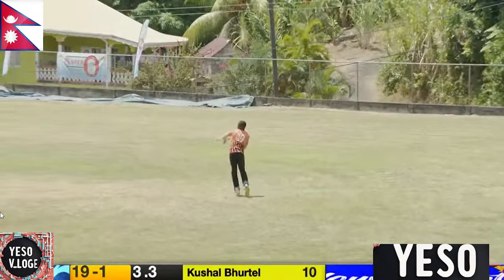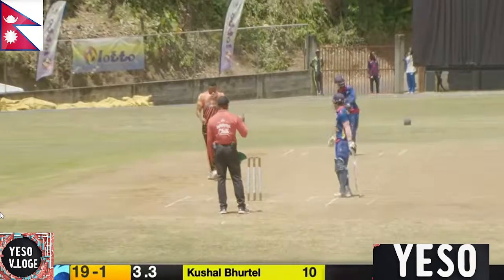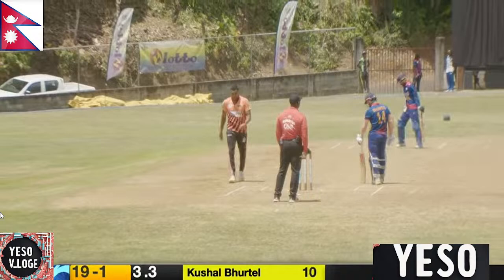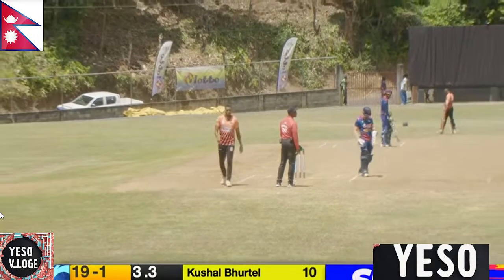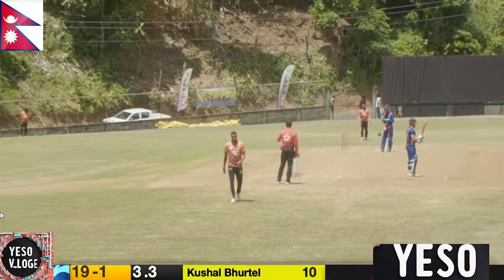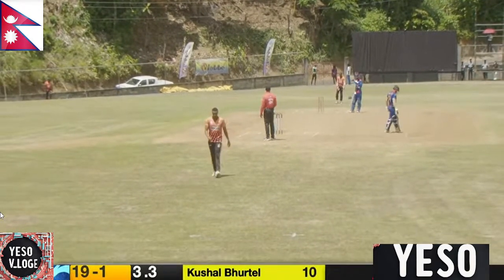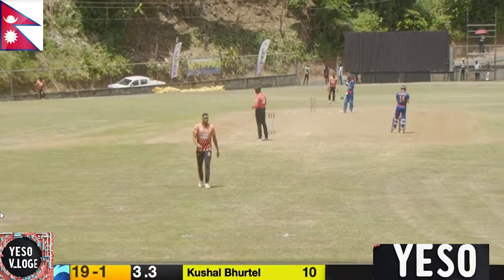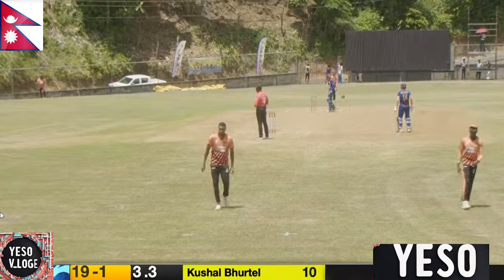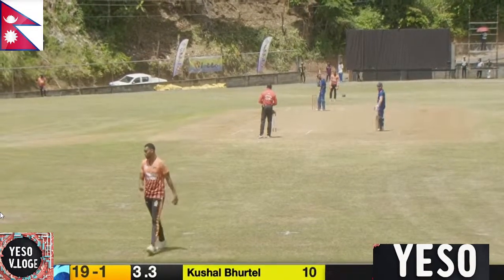Down the leg side, and perhaps it's taken on the pad. And there is no run. Lovely sunshine here at Park Hill. Nice cooling breeze blowing through our commentary position.